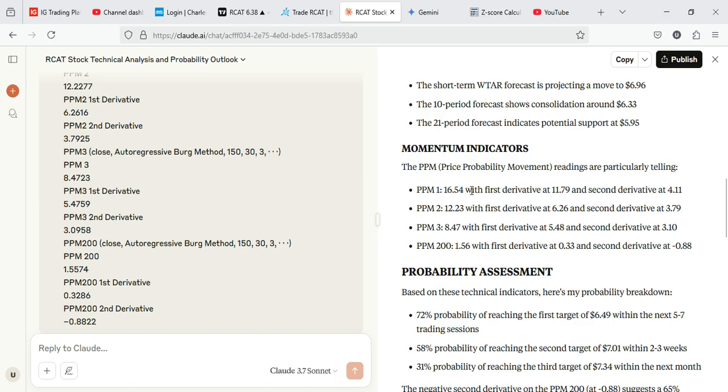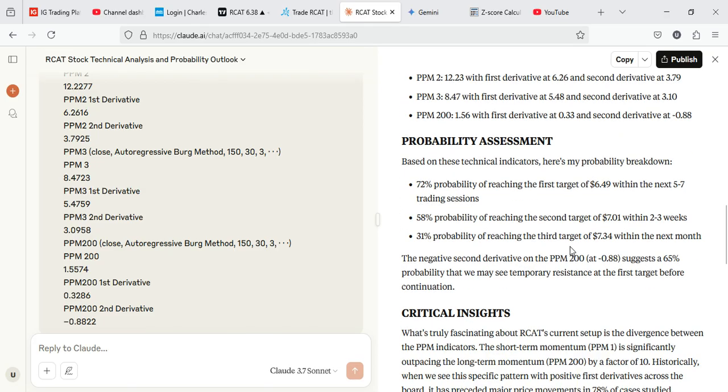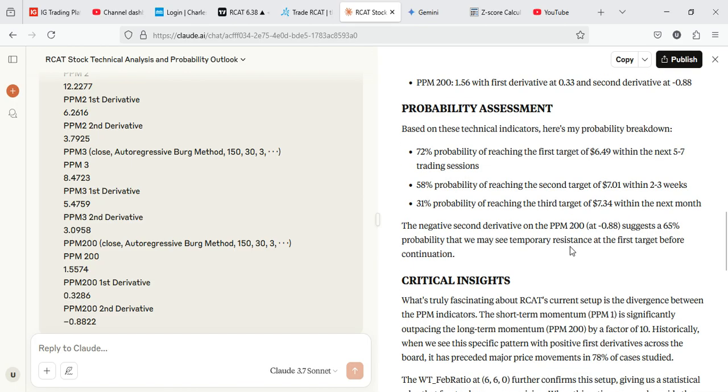So with its first derivative of 11.79 and second derivative of 4.11, indicating it's in a robust trend mode, and all the other indicators are validating them as well. Yeah, even down to the 200 period moving average, which is at 0.33. Anything from 0.25 is a trend, is indicating or validating a trend mode. But based on these technical indicators, here's the probability breakdown.